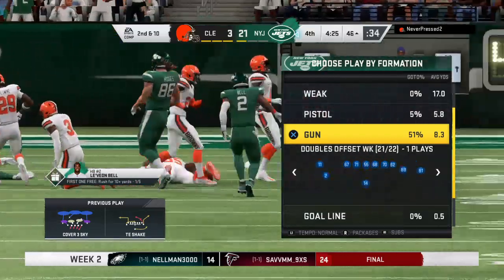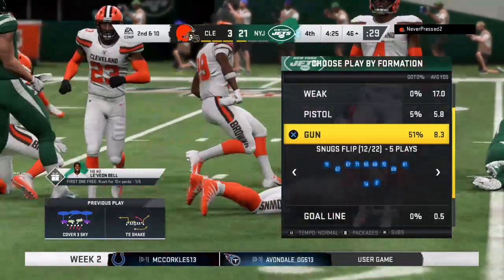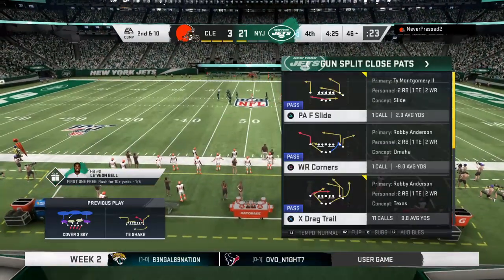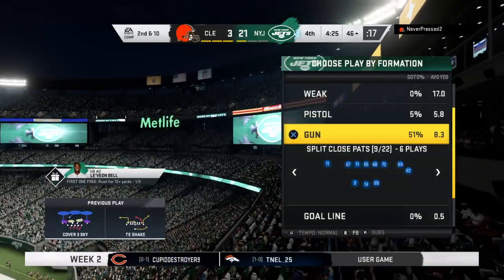Now, obviously, the incompletion stops the clock. That's a bad thing. Feels to me like they're just keeping them honest on defense because you know they're going to stack the line of scrimmage and try and stop any type of running play. Short little passes may work in exchange of running plays. Keep the clock moving. Yeah, I guess you're right. If they can get some first downs, just as good as running the football.